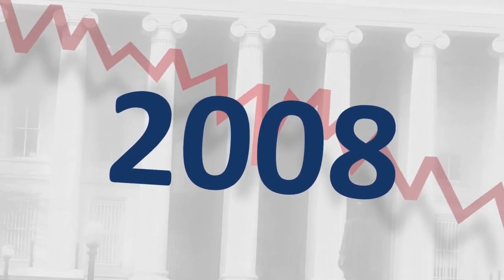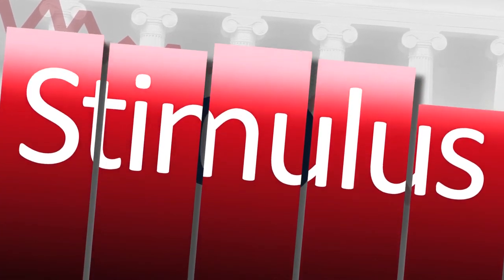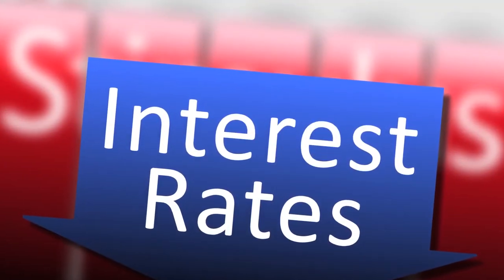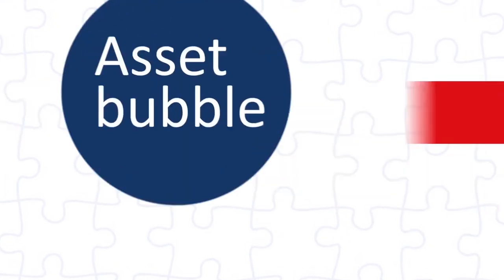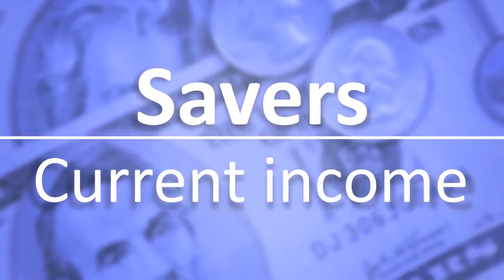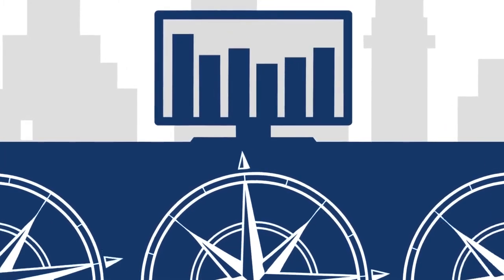In response to the financial crisis in 2008, central banks around the world have engaged in unprecedented stimulus, bidding up asset prices to record levels while driving interest rates to generational lows. These conditions have created unique challenges, particularly for investors concerned about the risk of future asset bubbles and inflation, as well as savers who require current income. So where do long-term investors now look for guidance in post-crisis markets?